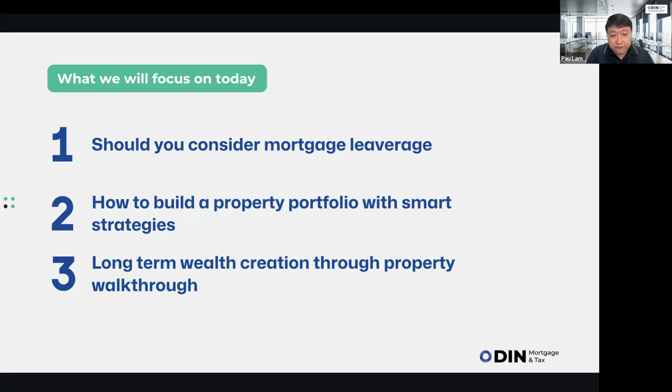We're going to do a walkthrough on how to create long-term wealth from Australian properties. We're going to come up with examples like we did last time in the CGT webinar, with different scenarios, and I'm sure one of them will fit you. We're going to do similar, running a live example to help everyone understand how it works when it comes to building wealth through properties.